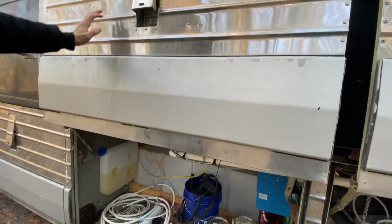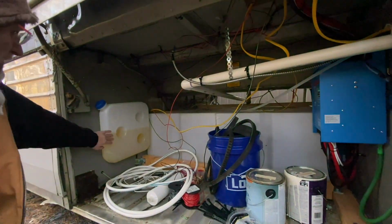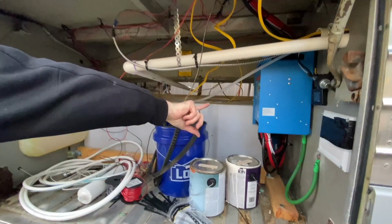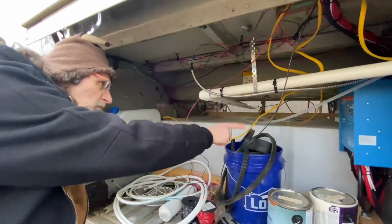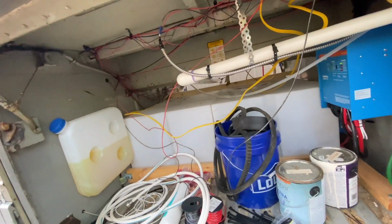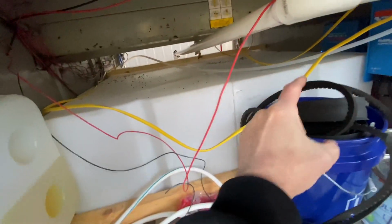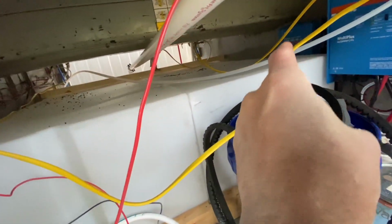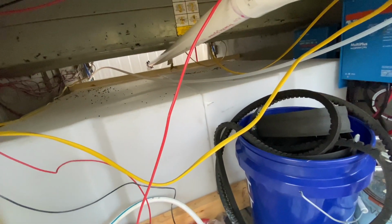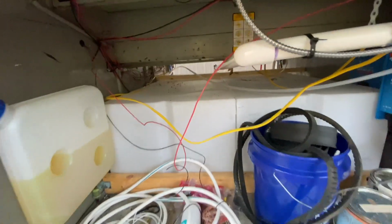Other side of the wet bay, and what's that yellow stuff in there? This is a tank for the diesel heater. Oh, it's diesel in that, and this is a 3,000 watt inverter. Then behind the inverter is another element of the solar system you can't get to unless you go around and point it back that way. Way back over there, that other blue thing is a charge controller for the solar panels and the battery. Extra wiring and such.